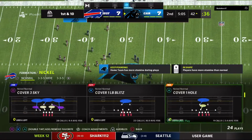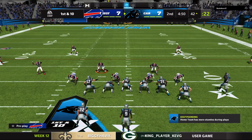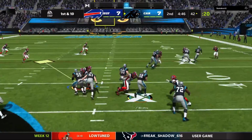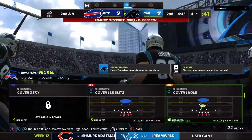Well, they'll use him a lot out of the backfield. He had 5 catches a week ago, and he makes another catch here for good yardage. Now a draw play to McCaffrey. And very little there. He might have gotten a yard. Yeah, I think he got a yard to the 41.